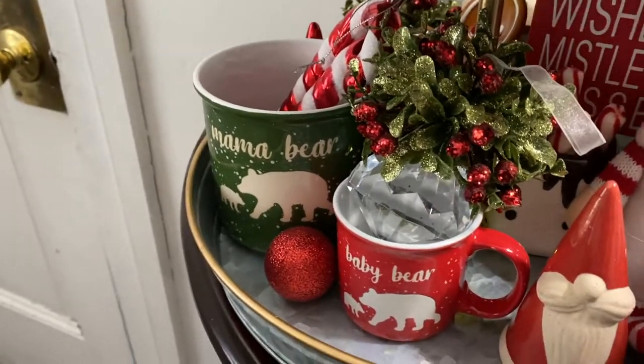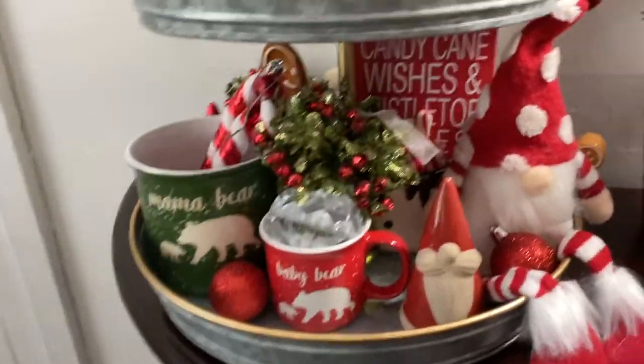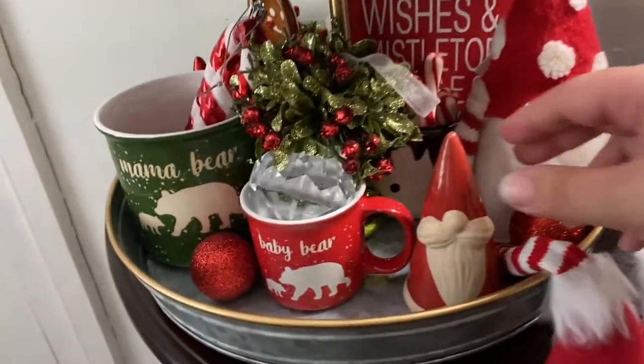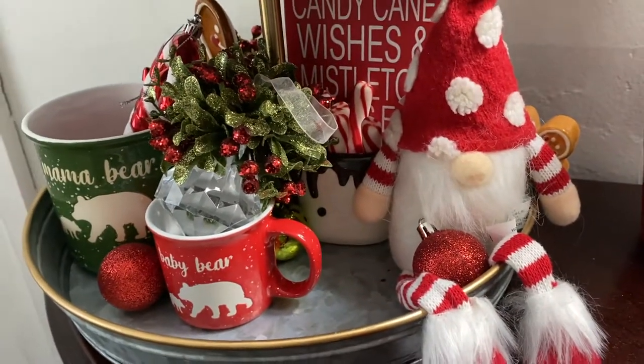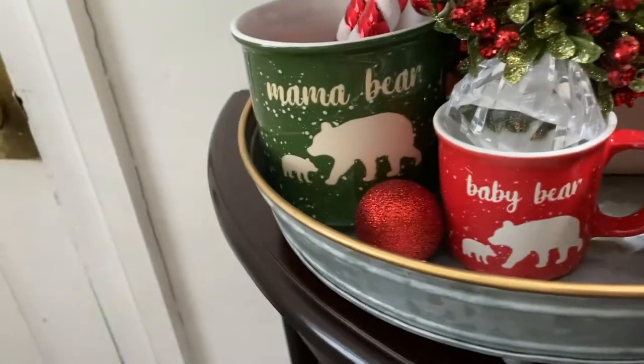With some real candy canes in there. We're back in business. Everything had kind of fell over. So here's a sign that says candy cane wishes and mistletoe kisses back there. And you can't really see it, but he's so cute. He's a little marshmallow cup and he has real candy canes in them. And then there's a little gingerbread sticking out right there. That's part of the salt and pepper shakers.